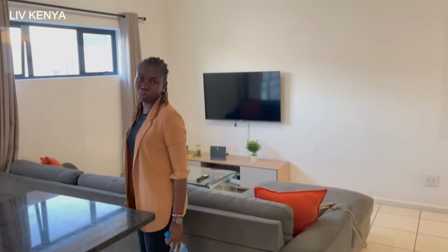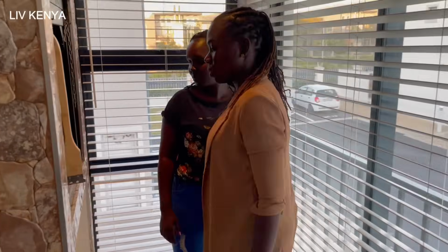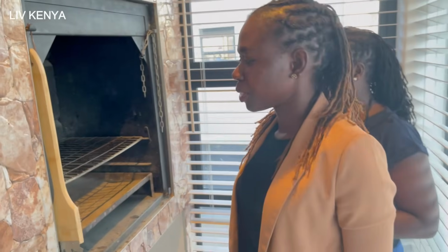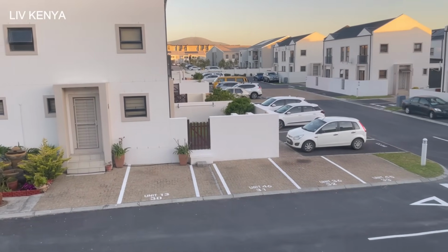It is in a very quiet and beautiful neighborhood, I would say. Oh, Sisha nyama. You can actually make some grilled meat here. Unfortunately, we have not bought any meat. We just buy the ones that are cooked. You see the neighborhood? Beautiful neighborhood.